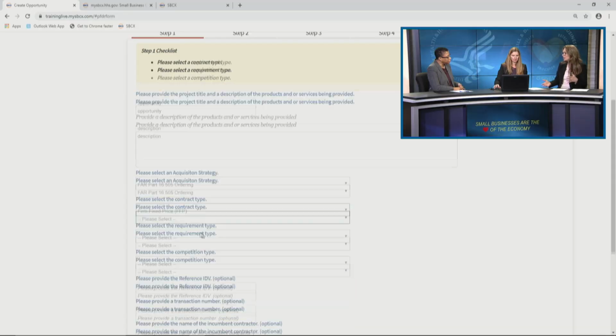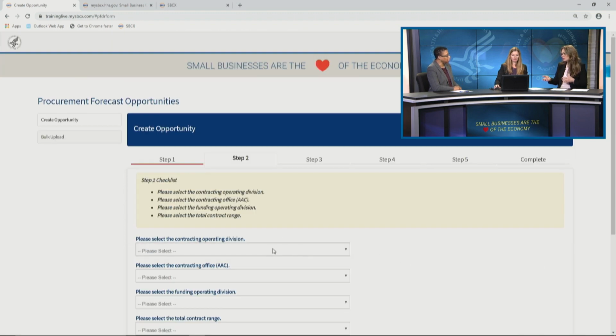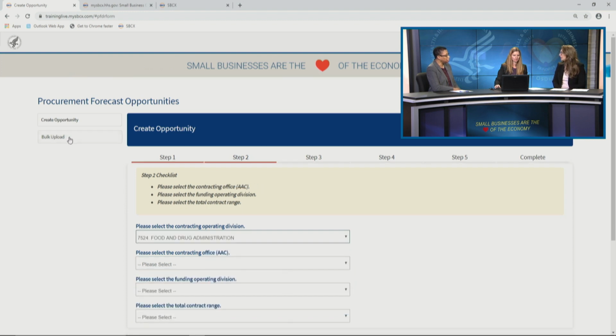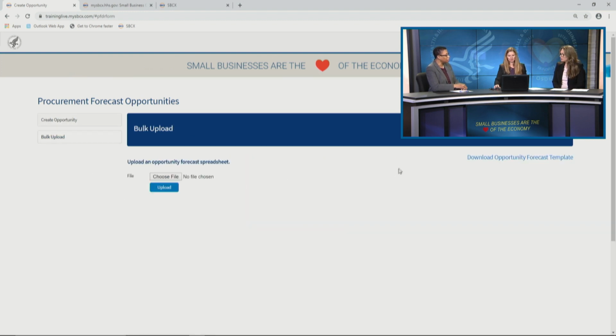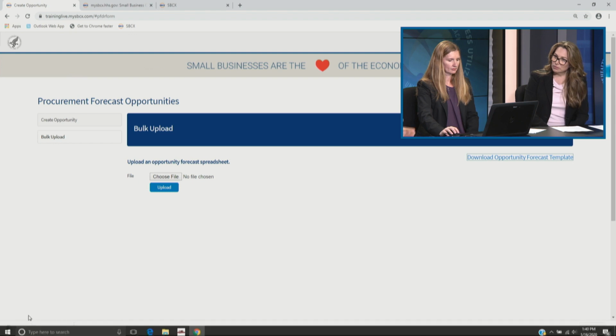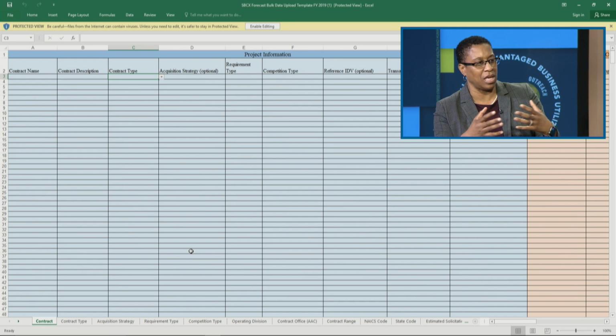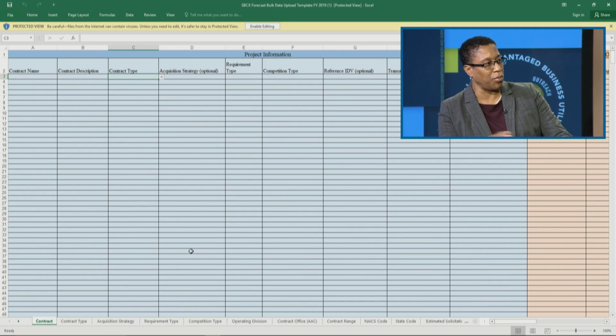But at the same time, if you have a single one that you need to get in, we have a wizard here that you can go ahead and enter in. And while Barb is doing that, the majority of forecasts are in an Excel spreadsheet of some kind. We have a template in the system that you can use, and a bulk upload opportunity. So, Barb, if you go to that, you can see the template that we've created. One of the questions we get sometimes is that people want to see where the information they're putting in pushes somewhere else.